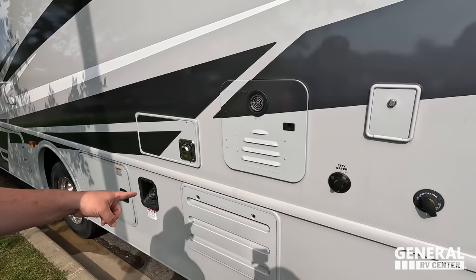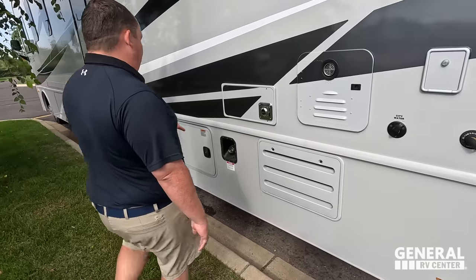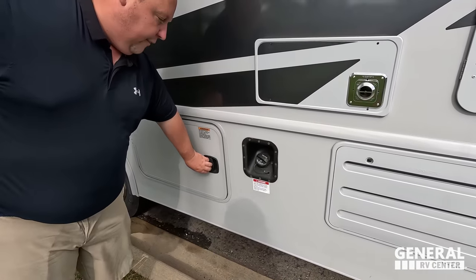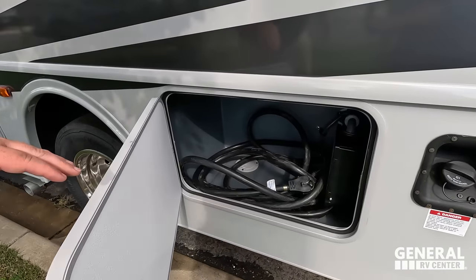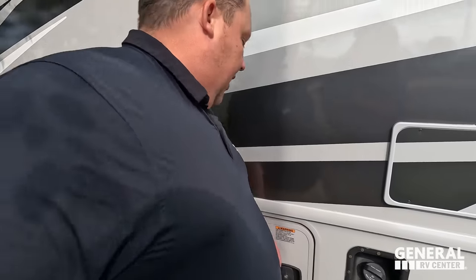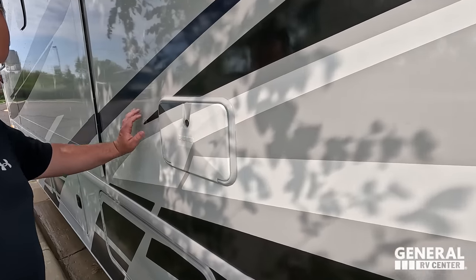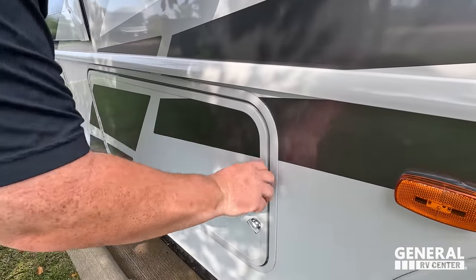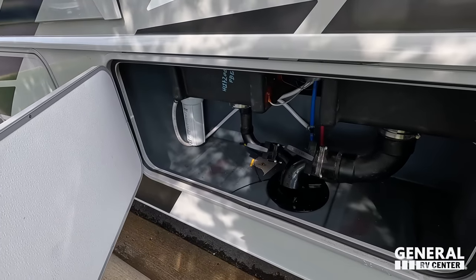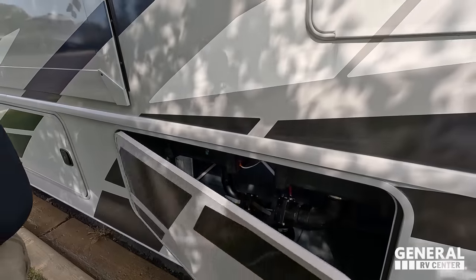I do appreciate the decals. And then right there, that's where your generator is. And then Andrea, right here, we do have a fuel fill up. Right here, 50 amp power cord, auto transfer switch right there. Very nice. Coming on down, outdoor shower. And then here is where you dump your black and gray tank. Also, you have a water filtration right there.